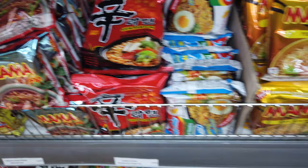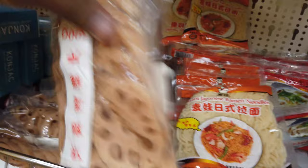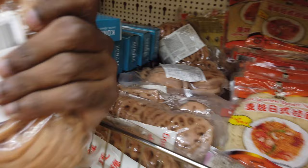Here we have something, I don't know what it is. Some Chinese products. Cheese probably. I really don't know if it is cheese or not. Normally cheese, they keep it in the fridge. So you have to tell me what it is. Soya sauce, everything is here.